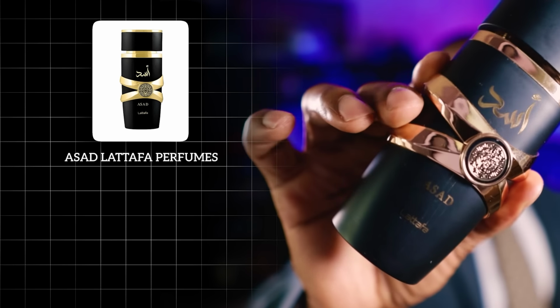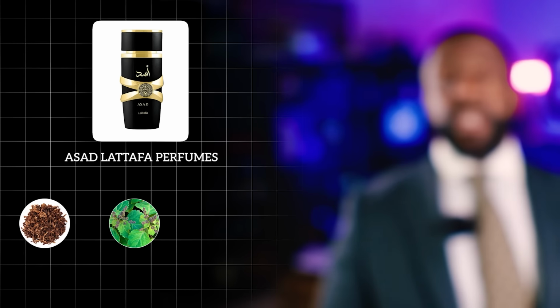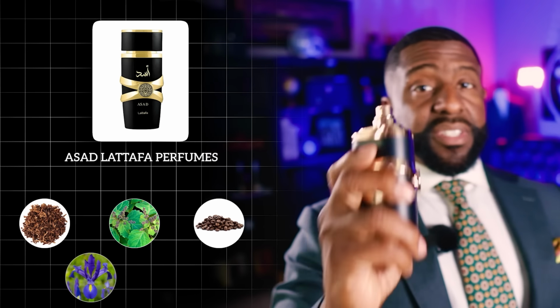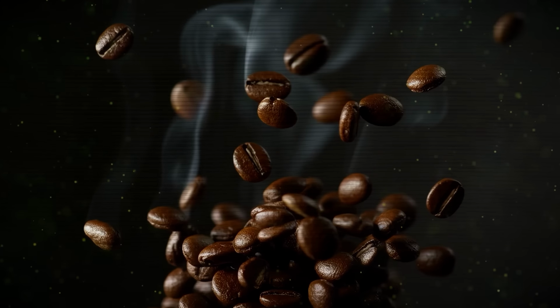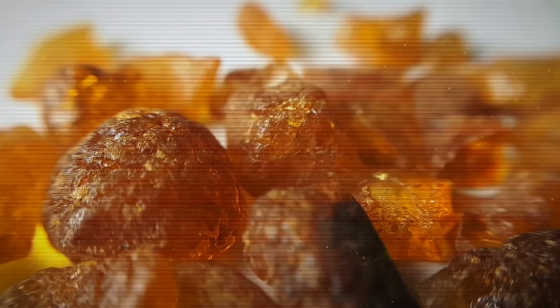This is Aside. And what you're going to get here is tobacco, patchouli, coffee, iris, and amber. Man, sign me up. Powdery, you got the coffee there. Of course, you have the amber, of course, that sweetens it up. This stuff is a phenomenal fragrance at the price point that you're going to get this for. This is, to me, definitely, for what you're probably going to pay, a no-brainer.